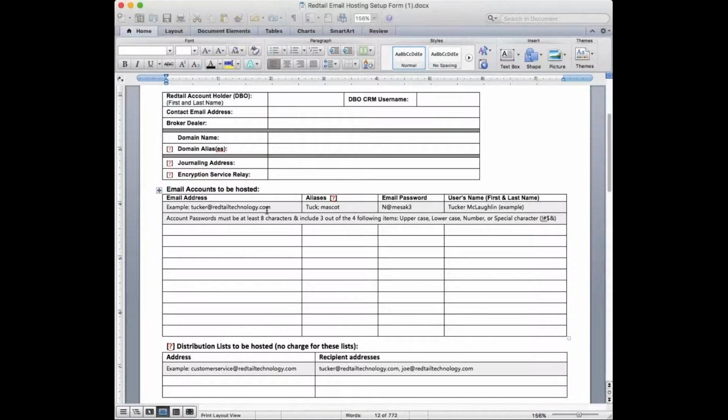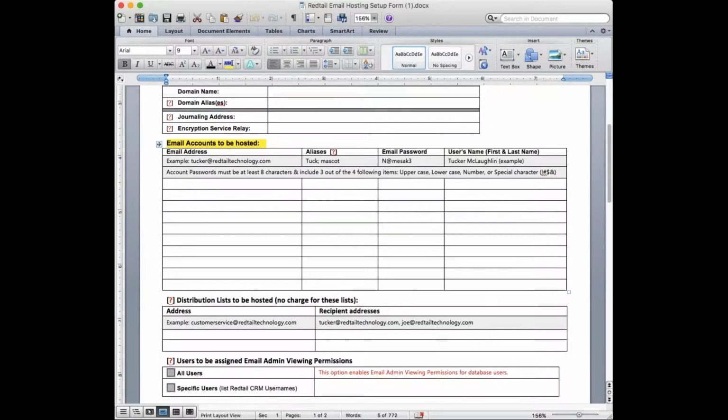Next, we have all of the email accounts to be hosted. So remember, if you're a team of 5 and you want Tabitha to have her own email address, and you want Terry to have their own email address, and you want Tom and all your other teammates, you're just going to put them all here and then put your domain name, remember, here at the end. And then you're going to want to put any aliases.